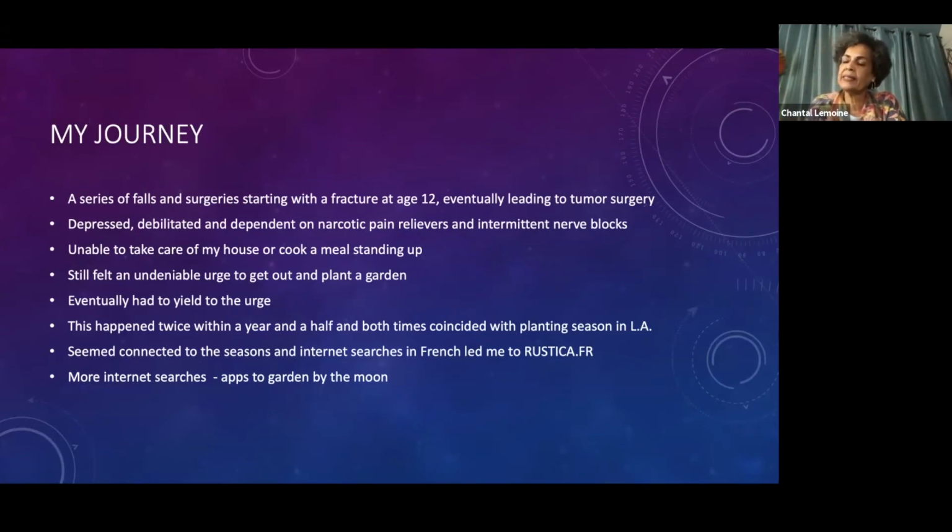We have two planting seasons. One is winter, fall gardening for cool vegetables. And then the spring gardening, you plant all your warm weather lovers. And so you have a nice, 3-month season where you can harvest all your tomatoes and peppers and things like that. So both times after that happened the second time, I was like, this is a coincidence.